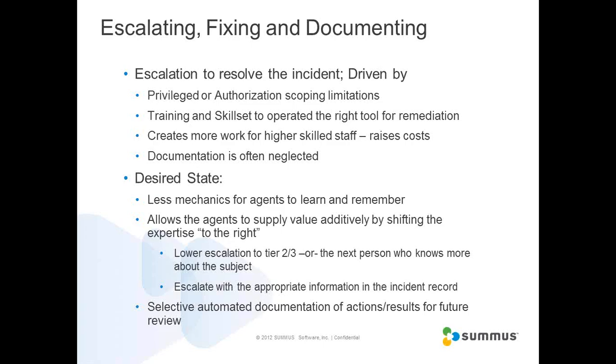And let's not forget documentation. It's really important for future reference and future look back, and that's often neglected. A lot of times when you look at a prior incident, the details of what got changed, the details of what was the problem beyond a one or two liner is not there.